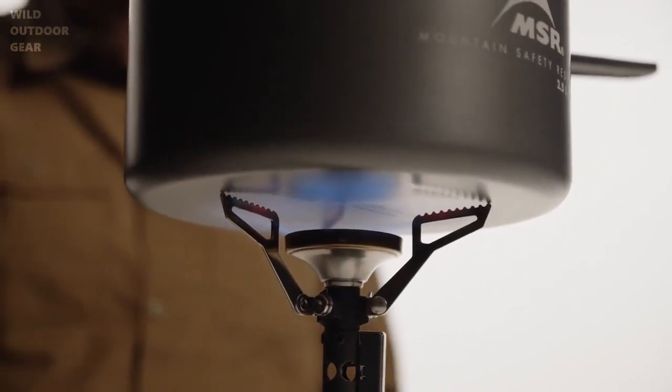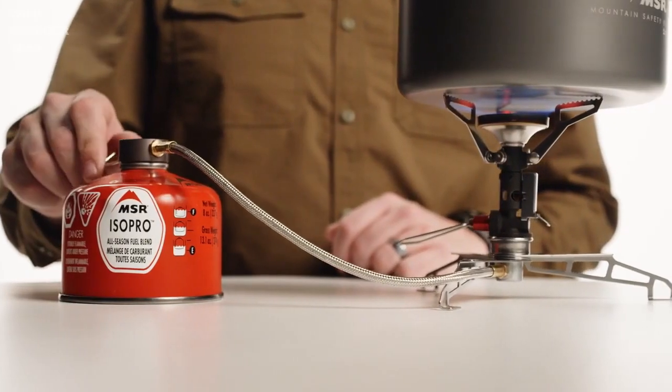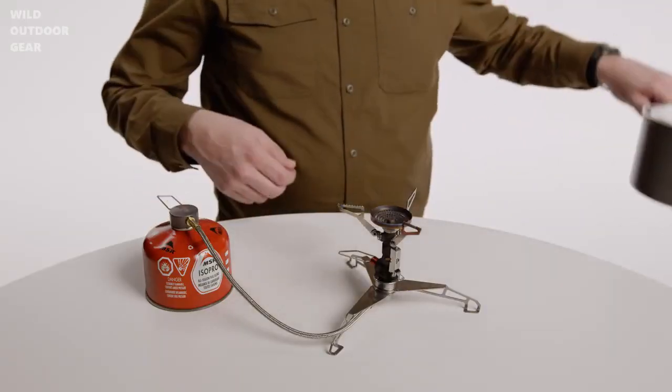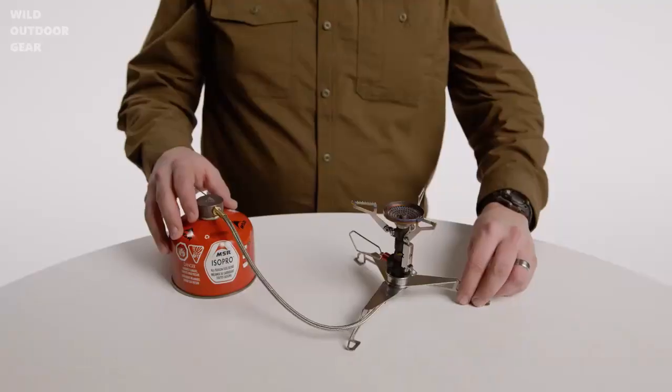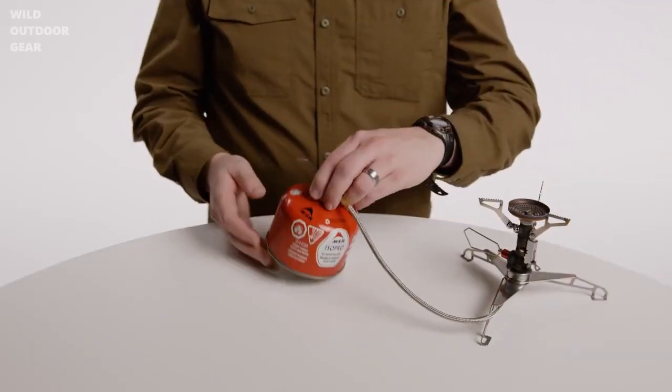When you're all done cooking, close the adapter flame adjuster completely. After the flame is out, close the stove flame adjuster completely and wait 5 minutes for the system to cool. Move the system away from any ignition sources and unscrew the canister from the adapter valve.